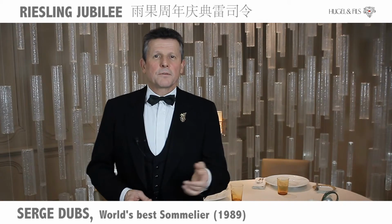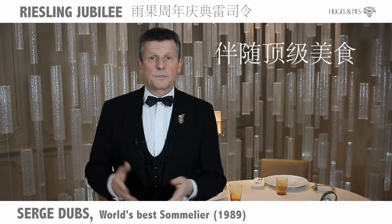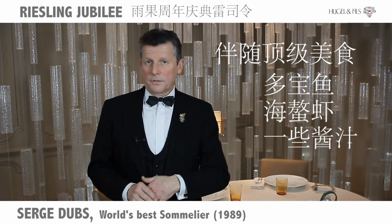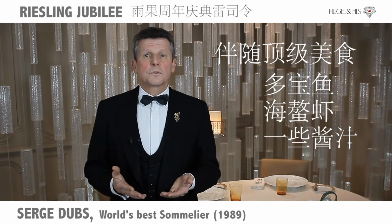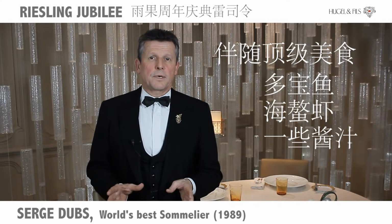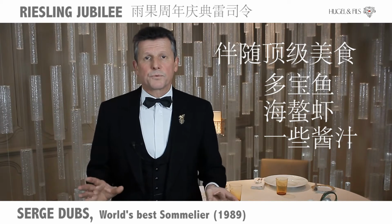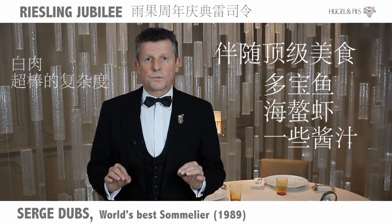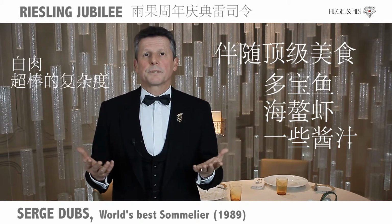The top Riesling coming from the best soils in Alsace. I would say I can recommend it with top gastronomy. Turbot, you can use it with turbot, trout, langoustine, lobster, and you can use it with some sauces. And I would say this kind of white wine can be adapted to a nice poultry or to rabbit also, because it's full-bodied, it's dry, you have a good complexity.